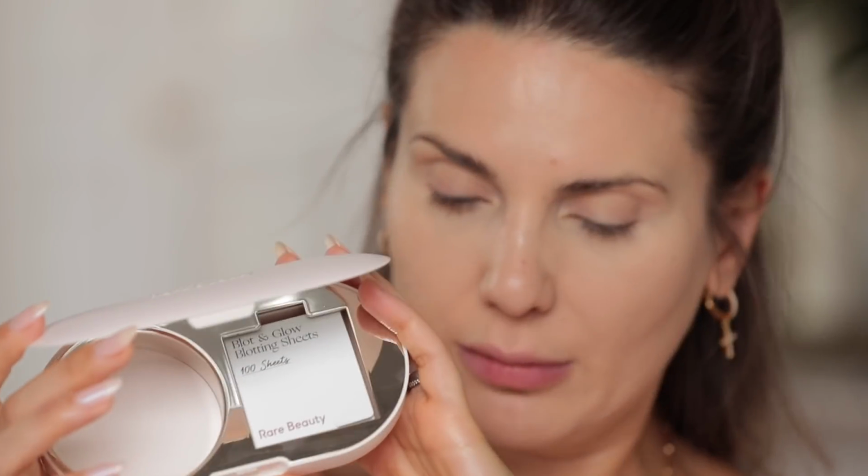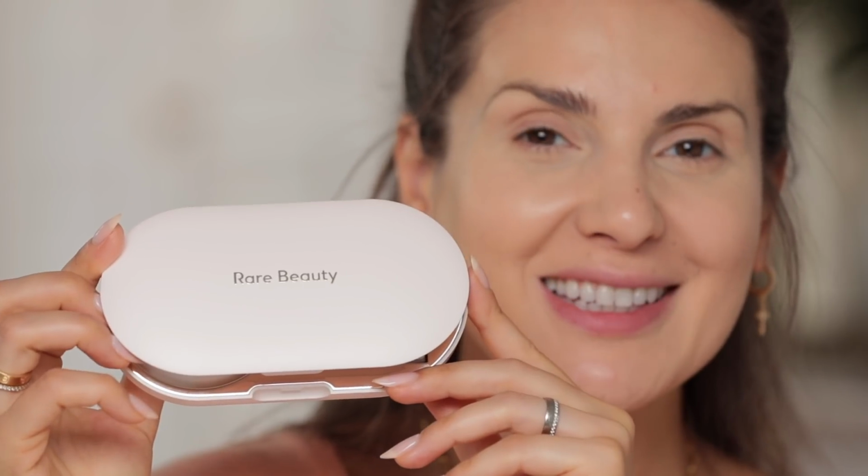We did the foundation, the concealer, the primer. There is no powder, but there are these Blot and Glow blotting sheets that come in this really, really pretty package. It's like a nice cassette. I love it. I think it's a really beautiful color. It's nice that it has a mirror. For me, I would never put this in my bag. I think it's just too big.